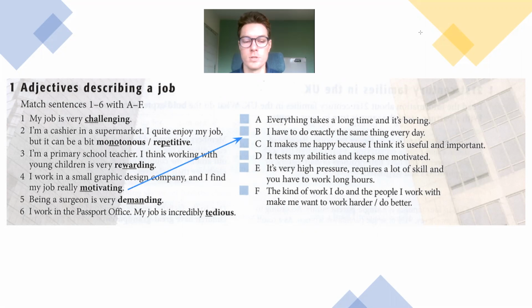What I suggest you do now, if you can, is stop the video and try to do the exercise, okay? Because I'm going to tell you the answer straight away. I'm not going to wait for you, but because we're on YouTube and you've got the option of pausing the video, I suggest you pause it now. Try to do the exercise first, on your own, and then continue playing where I'll show you the answers. So let's pause it now. Good. Now I'm going to tell you the correct answers.